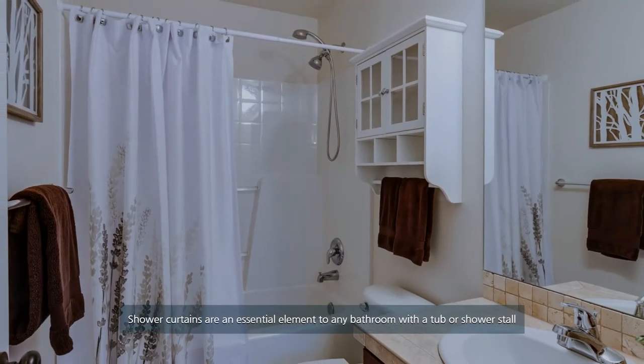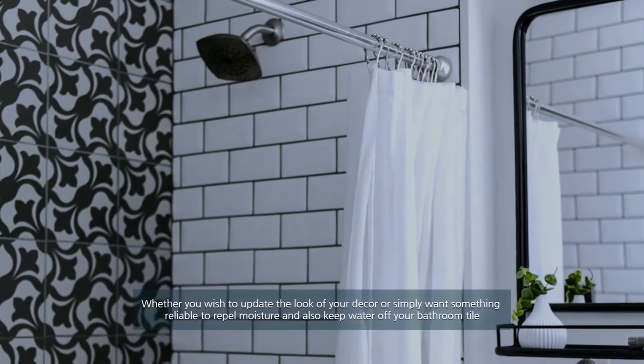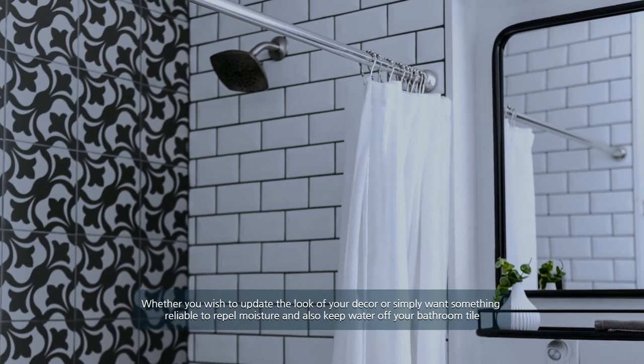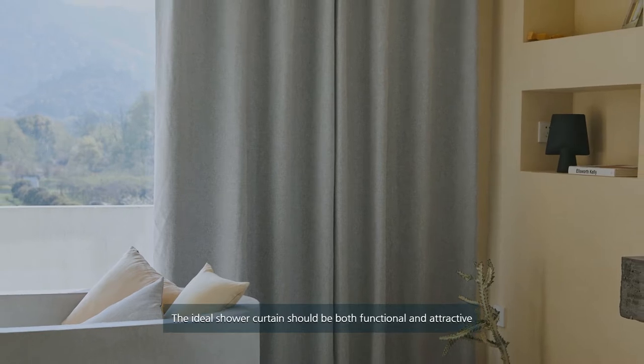Shower curtains are an essential element to any bathroom with a tub or shower stall. Whether you wish to update the look of your decor or simply want something reliable to repel moisture and also keep water off your bathroom tile, the ideal shower curtain should be both functional and attractive.